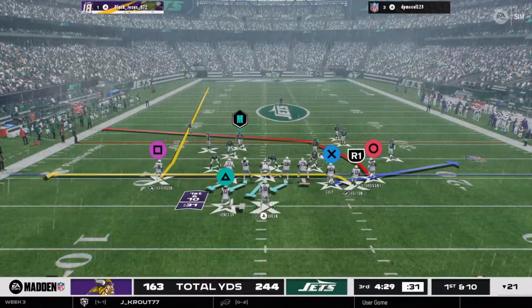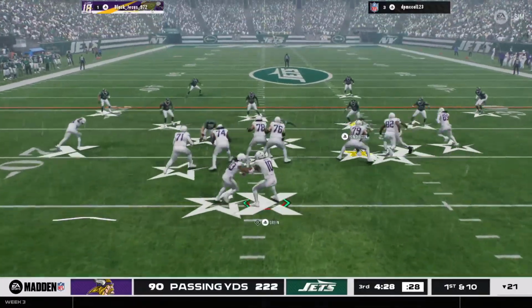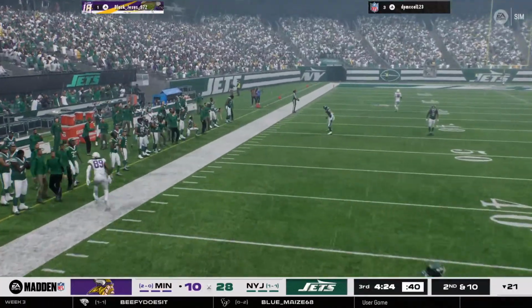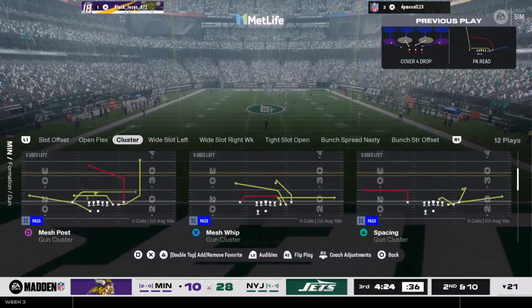This drive starts at the 21. It's 1st and 10. Now, faking the give. This one not quite on target. Got him too much. That one falls incomplete.